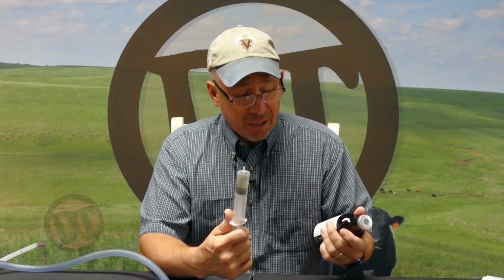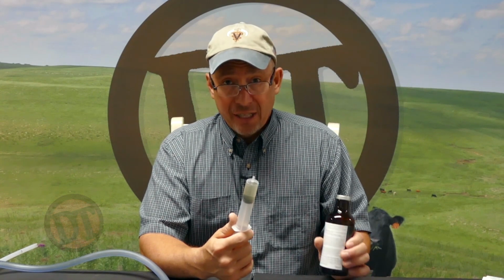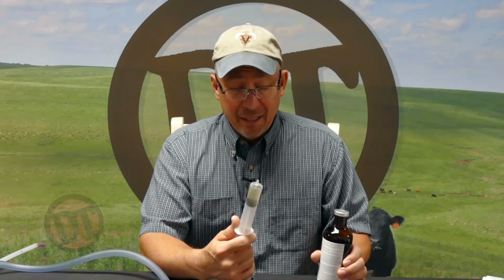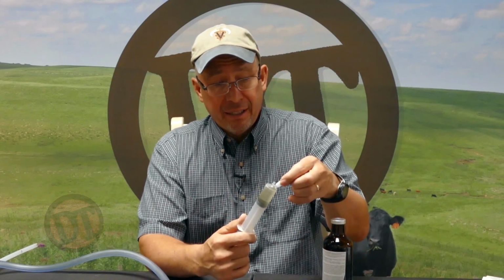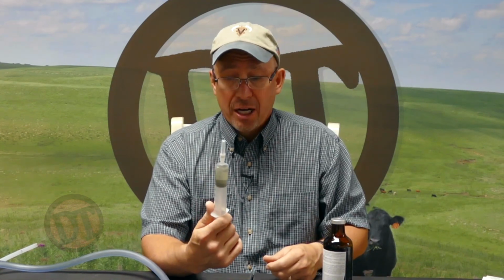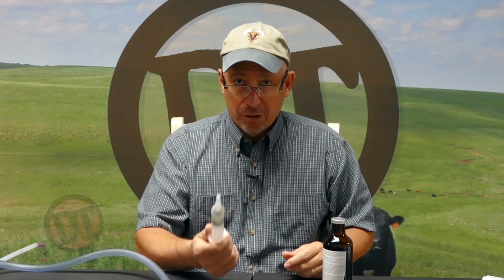When these get contaminated, they can cause issues with injection site abscesses on the neck, and that's usually how we find out that we have a problem. I'll then put the needle on here, go give my shot, come back, take the needle off, draw up the next dose, put the needle back on, go give the injection.